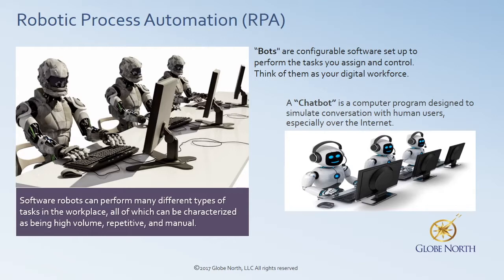A special category of bots are computer programs designed to simulate conversation with human users, with customers. In a chat box, you can type in a customer request or inquiry, and a chat bot can respond based upon business rules with answers that are based upon lookup tables of what the right responses are for those questions. So whether it's bots in the back office or chat bots in the front office in your customer service organization, more and more software is becoming part of the way you solve the challenge of how to deliver value to customers. And our workforce is becoming more digital.